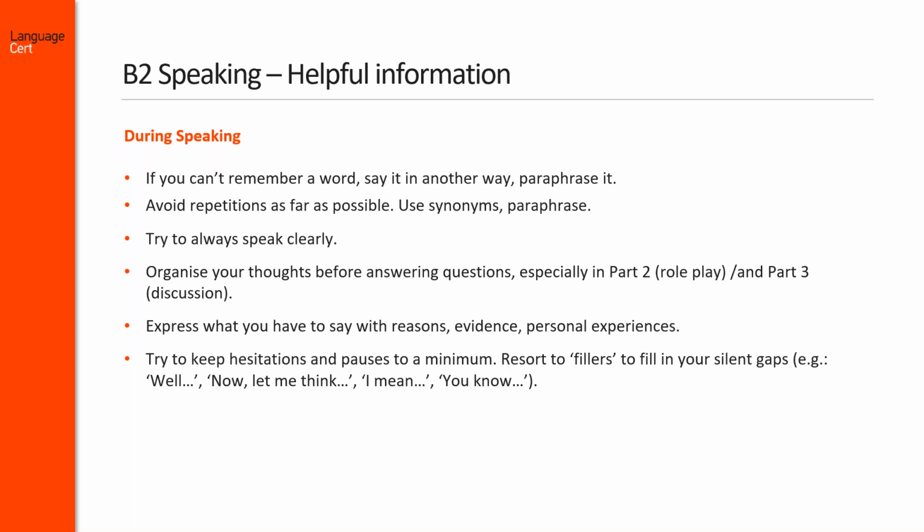Avoid saying the same word all the time as much as you can, and instead use words with a similar meaning or paraphrase, as we've said already. Try to always speak clearly and organise your thoughts before you answer any questions, especially in the role plays in part 2 or the discussion in part 3. It's always important to express what you have to say with reasons or evidence or personal experiences. It's up to you, but please back up what you're saying.